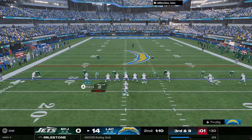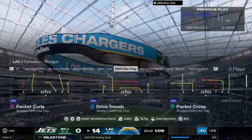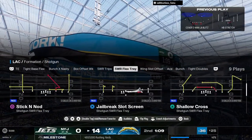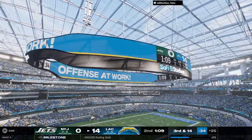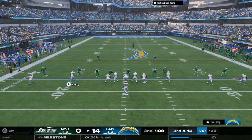They send the tight end in motion. Didn't get that one off in time. This is going to be a delay of game. A little slow to operate the offense, and they're going to back it up as a result of that penalty. Penalty not helping their cause for this 3rd down.